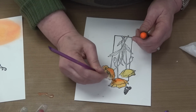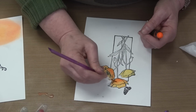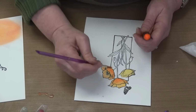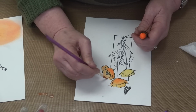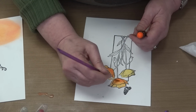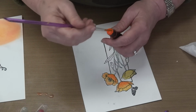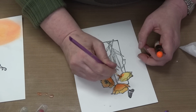The less water you have on the brush, the more intense the color will be on your paper. And then if you don't like it, you add water and you pick up some of that color. You're definitely not stuck. My brush is almost dry. Let's do that last one. So I added some more water back in because I need to have it move a little bit. I need to make it into a paint.